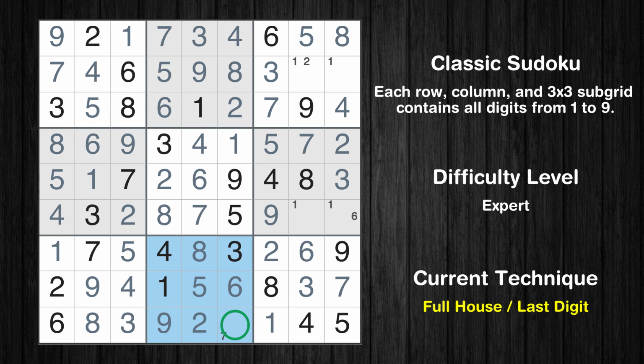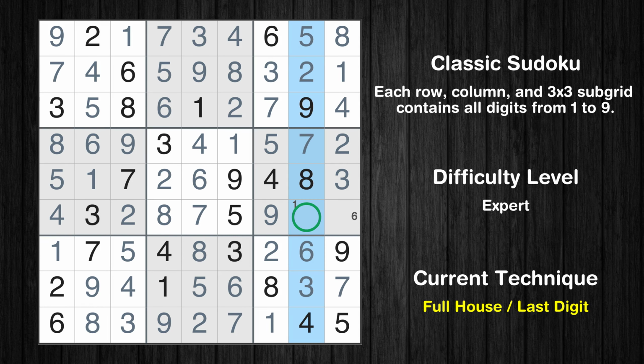Only 7 is missing in the eighth box. Cell row 2, column 9 is a naked single. Only 2 is missing in the third box. Only 1 is missing in the eighth column. Only 6 is missing in the sixth box. This is the final result of the puzzle.